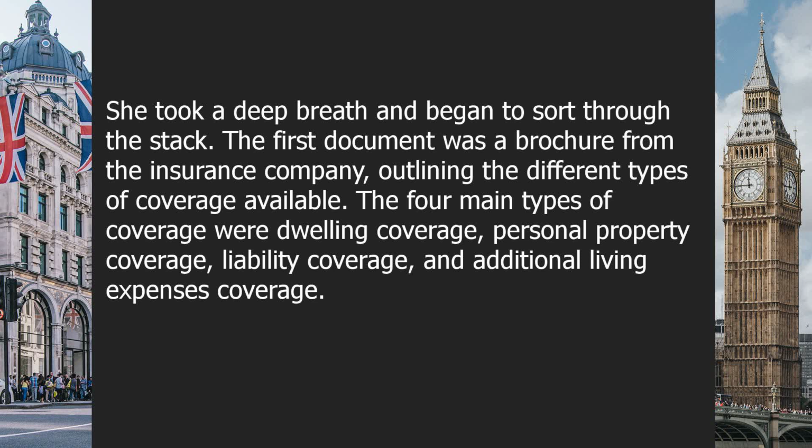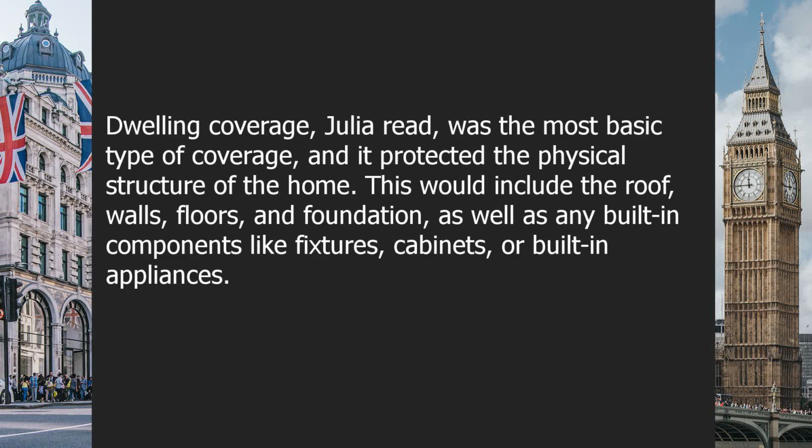The first document was a brochure from the insurance company outlining the different types of coverage available. The four main types of coverage were dwelling coverage, personal property coverage, liability coverage, and additional living expenses coverage. Dwelling coverage, Julia read, was the most basic type of coverage, and it protected the physical structure of the home.